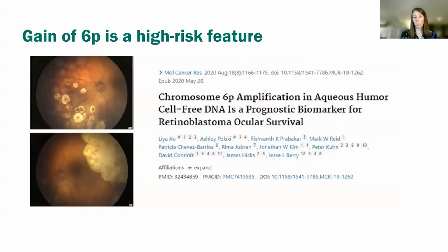The aqueous humor can also be used to identify prognostic indicators. So, for example, 6P gain has been associated with a tenfold increased risk of enucleation. In an enucleated eye, 6P gain has been associated with aggressive histopathologic features, including focal invasion of ocular structures.